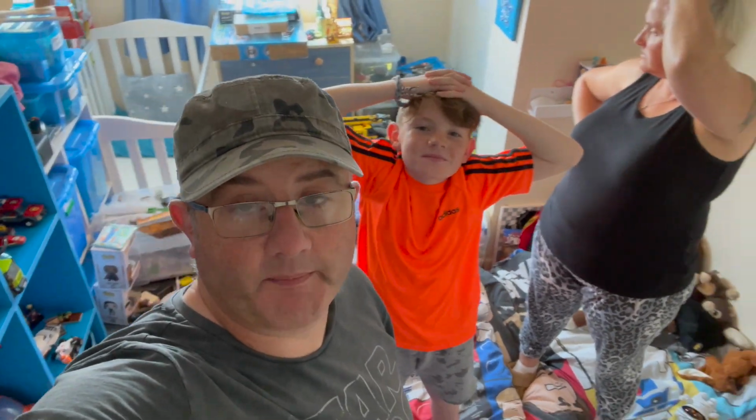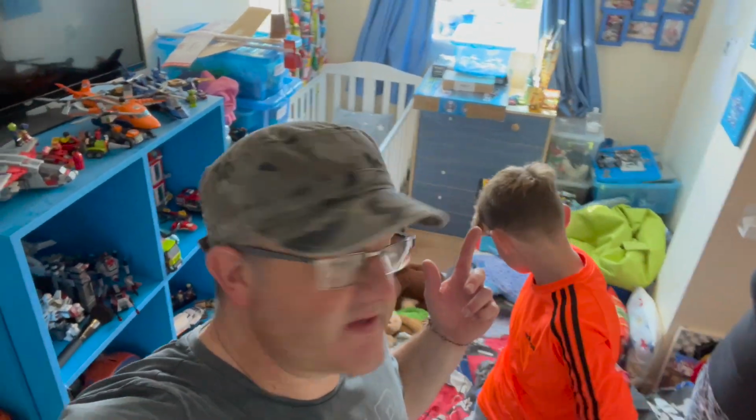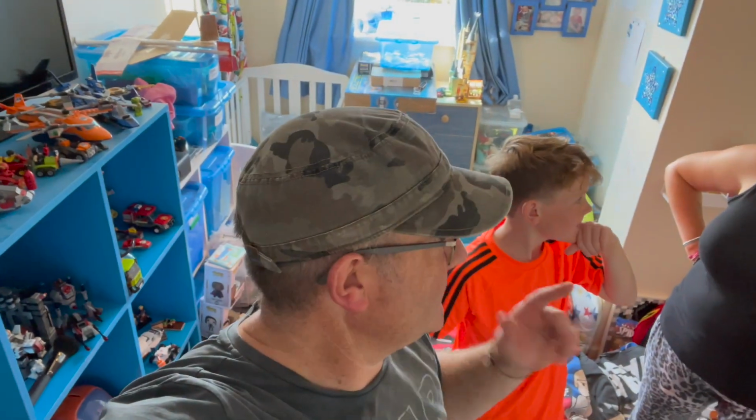Right, that is it for today on the bedroom makeover. So they've just got their mattresses on the floor, as you can see. We're in a good position to start again tomorrow. So tomorrow it's going to be getting the cot broken down, getting all these bits moved, all these units moved around, get the new unit in, and then after all that's done, we're going to start building the new bunk beds over here.